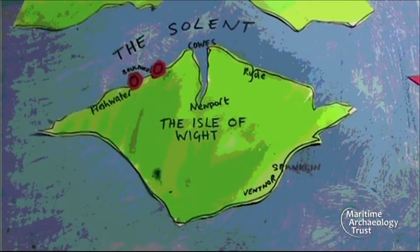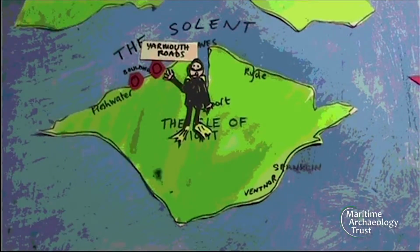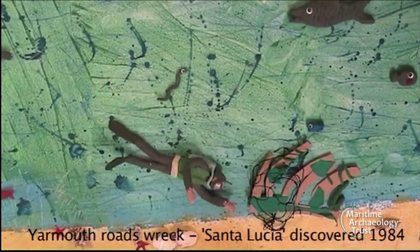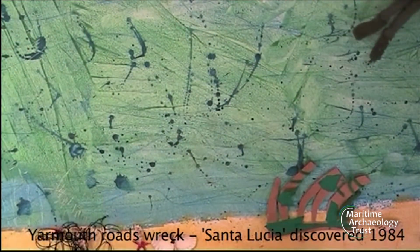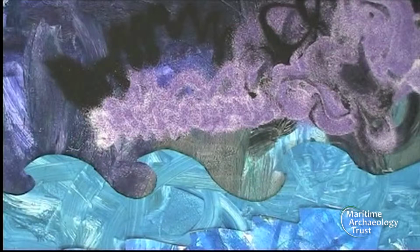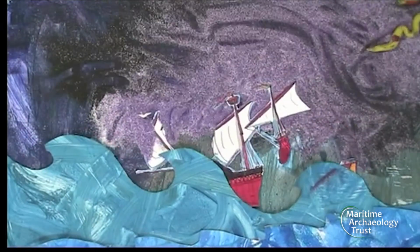Now let's visit the wreck site at Yarmouth Roads. The Yarmouth Roads wreck was found by an archaeologist in 1984. Excavation took place on this protected wreck site between 1984 and 1989. It is 30 metres long and thought to be the Santa Lucia, a Spanish merchant vessel trading wool. She sank in a violent storm in 1567.